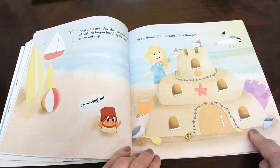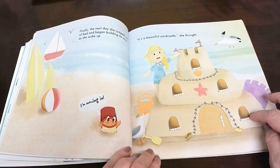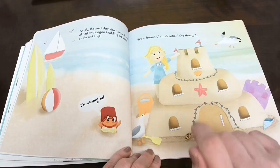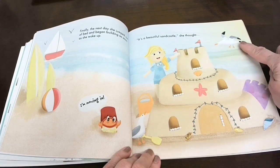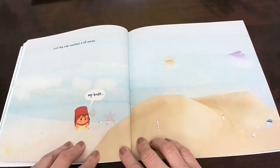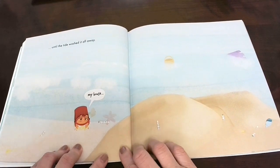It sure is. Look, she's got shells and she has windows and she put some flags on there. And she has a starfish. Even the birds are excited about it. Look at that. Until the tide washed it all away.